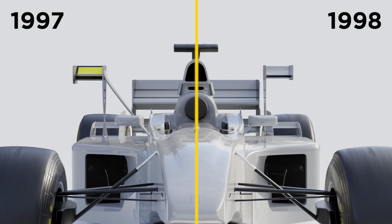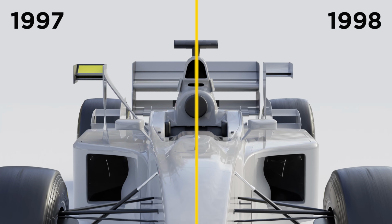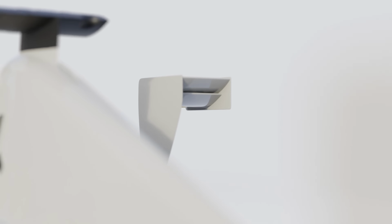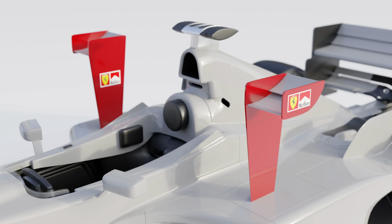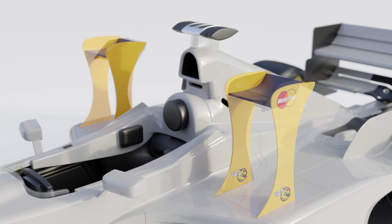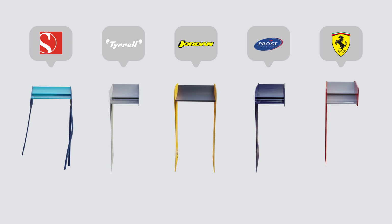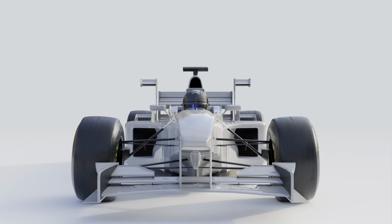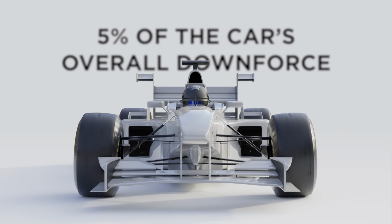So Tyrrell designed their next car with the X-Wings in mind, seeing how it impacted the car. 4 more teams on the grid decided to build their own version of the X-Wings. These teams were Ferrari, Jordan, Prost, and Sauber. They developed their own interpretation because it was estimated that the X-Wings accounted for 5% of the car's overall downforce, which is rather significant in a game of milliseconds.